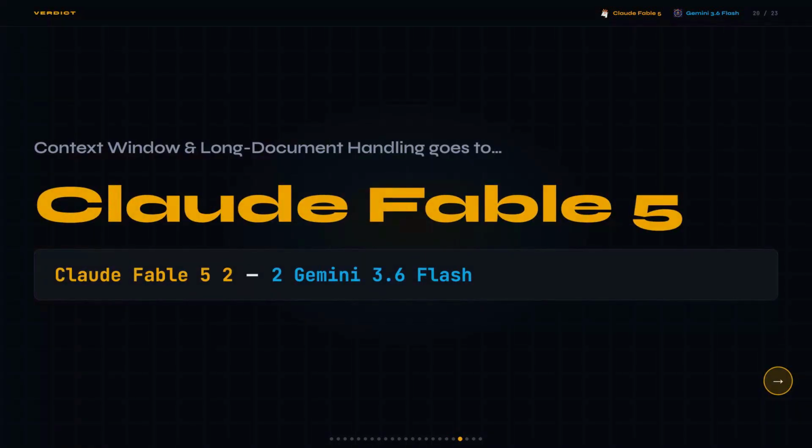Fable 5 takes this one, and I think it earns it on the output cap alone. I went in thinking both would be basically the same since the context window is identical, but 128,000 versus 65,000 output per request plus purpose-built extended reasoning for long doc synthesis is a real edge. That brings us all the way back to even. Fable 5 2, Gemini 3.6 Flash 2.